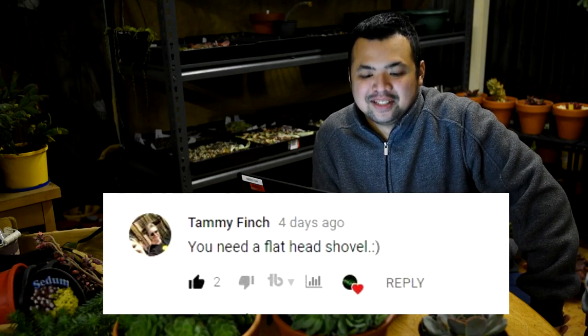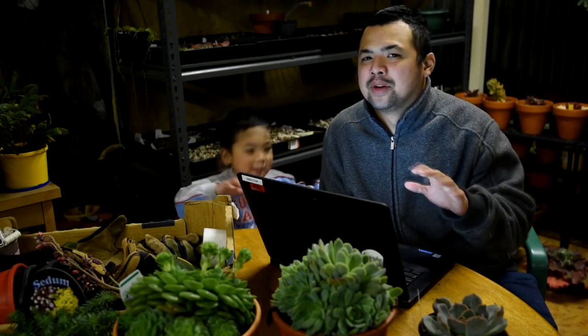From Tammy Finch, you need a flathead shovel. Yes. Actually, I went ahead and bought one earlier this week. You'll see me using it in the next few episodes.